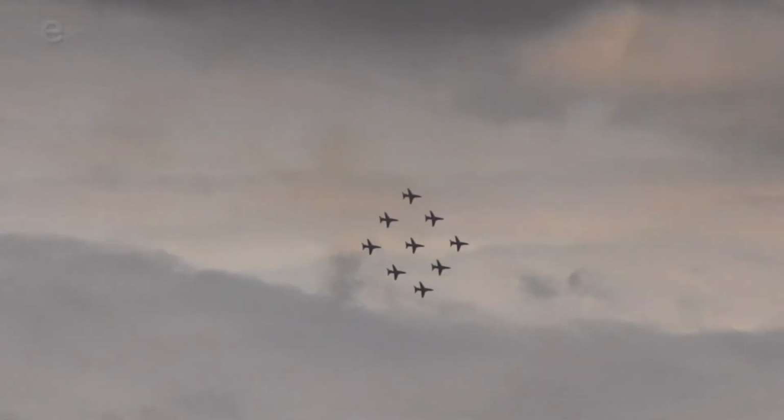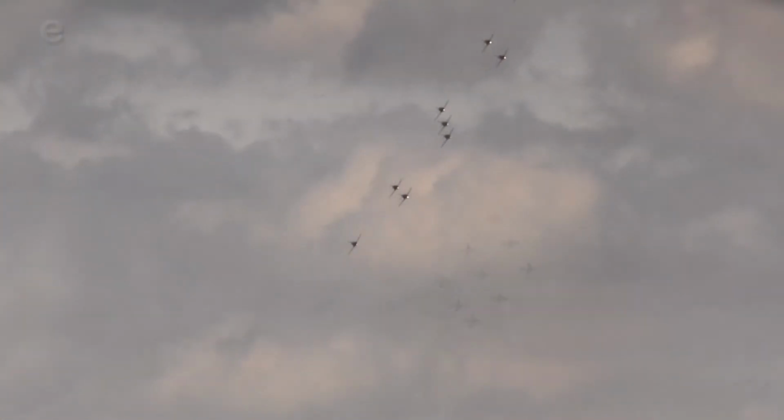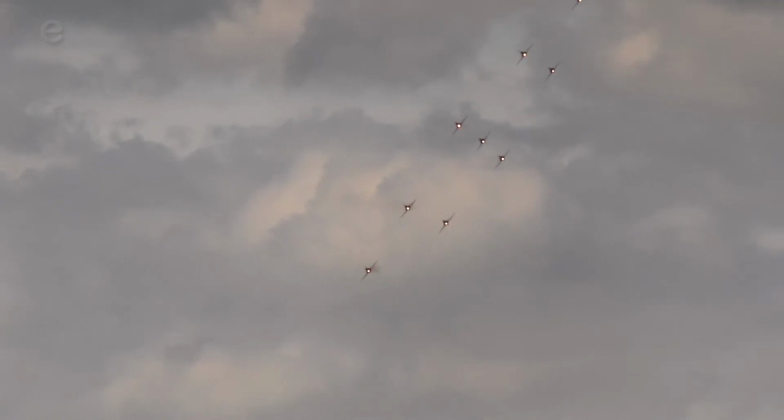The Typhoon force is on readiness 24 hours a day, 7 days a week, 365 days of the year. Tom on the Typhoon 15. We call this the Whirlwind.